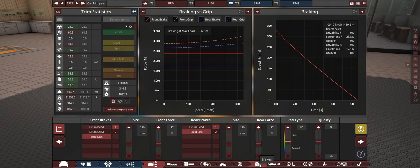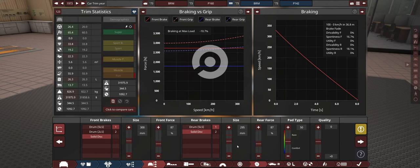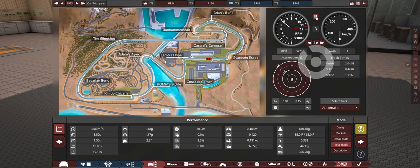Okay. Yeah, here we got brakes. We can put brakes on. This thing needs brakes, apparently. Jesus. All right, let's see what that does to the time now. Now it should be much faster. 204.58? 201.63. There we go. We knocked off 3 seconds by just not having terrible brakes.